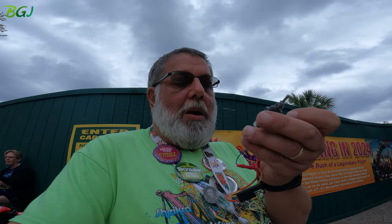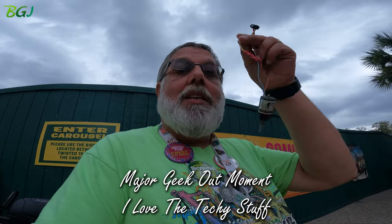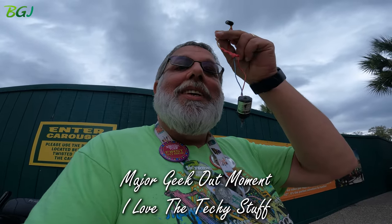You guys know what this is? Yeah, it's the pin that locks the seatbelt in place. And well, it's registering them, but for some reason, some of them are not working right. I don't know what exactly. He didn't go into the details about it, but they were replacing a few of these, and I got one as a souvenir.